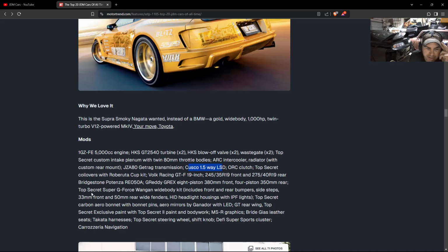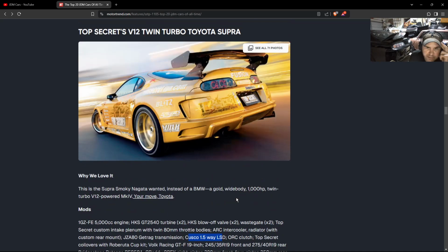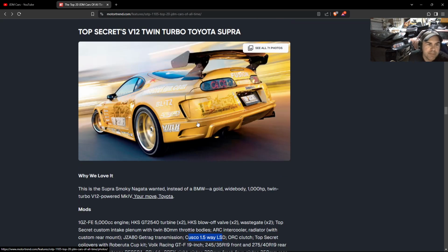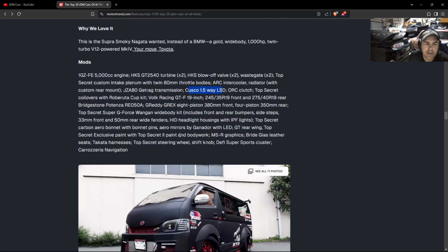Includes front and rear bumper, side steps, 35 millimeter and 50 millimeter rear wide fenders, HID headlight housings with IPF lights, Top Secret carbon aero bonnet, and with bonnet pins. That's the hood. Aero mirrors by Ganador with LED, GT rear wing. All right, so you got this GT rear wing. Top Secret exclusive paint with Top Secret paint and bodywork, MSR graphics, Bride GS leather seats, Takata harnesses, Top Secret steering wheel, shift knob, Defi, super sports cluster, and a navigation. So there you go, Top Secret, right? This thing is just out of this world cool. I like it.